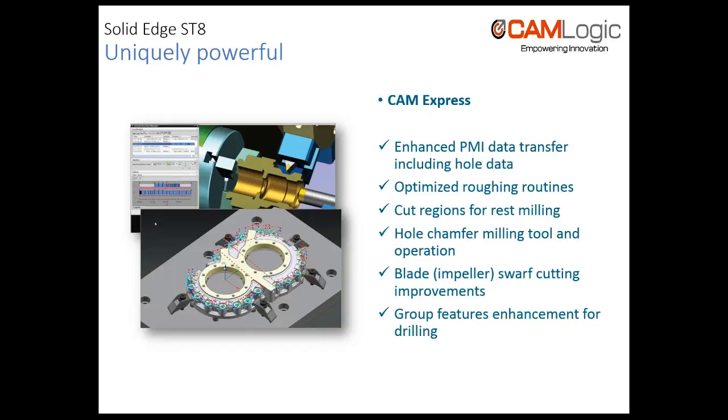Blade or impeller swarf cutting improvements. We continuously improve our impeller machining strategy, and in this release we have added new options for swarf cutting, cutting on the side of the impeller blades with the side of the tool.